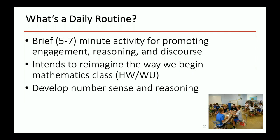So the idea is to use that 5 to 7 minutes when kids are most interested, most active, to develop number sense and reasoning. We know that their brains are most engaged the first 5 to 7, maybe 10 minutes of math class. Seems to me that making sense of homework is probably not the best use of that time.